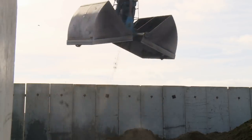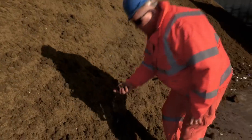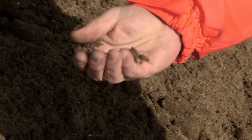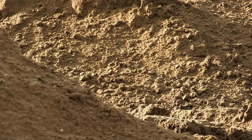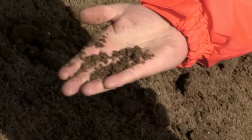Obviously, every business now wants to see things recycled, and we're very hot on it. It feels like just basically dirt, which has had all the moisture taken out of it. Where it's been used for growing the plants, you can still see the bits and twigs in it. But it's just a lot lighter now, and it's devoid of any nutrients.